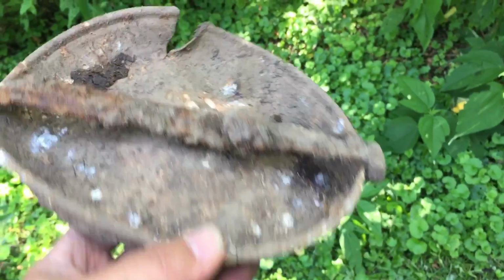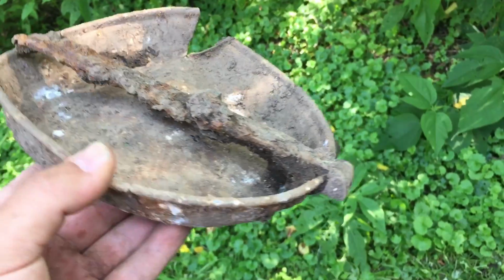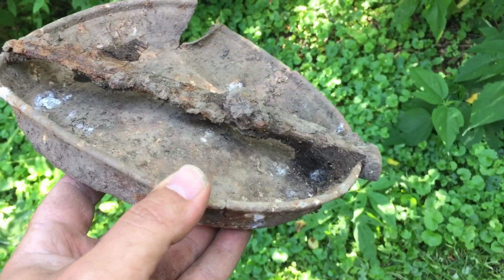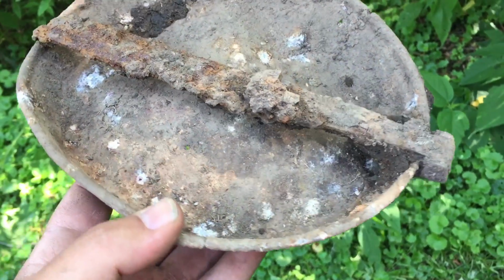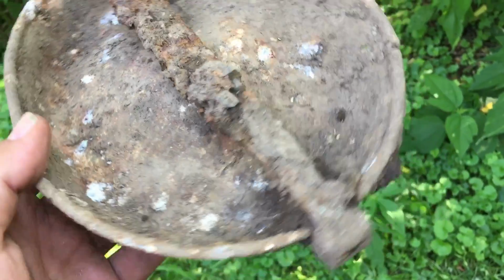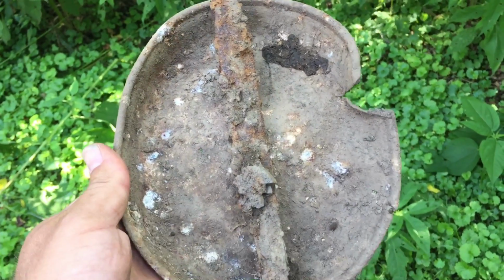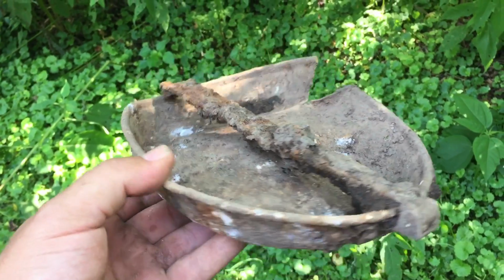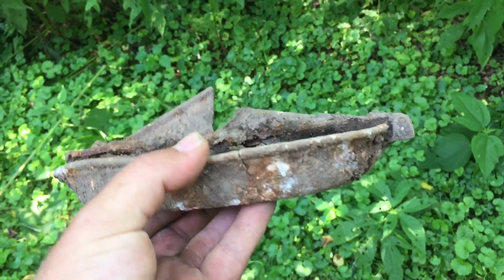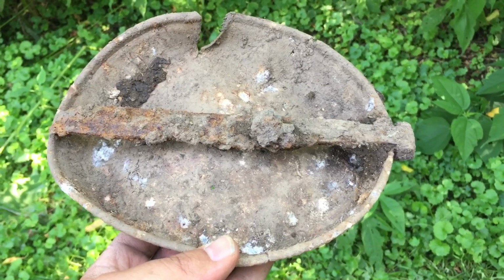Well, I just got this identified and it's pretty cool. That is a World War I era mess kit plate. Wish it had the top on it still, but that's pretty cool. I may have to clean up that. I like my military stuff. I don't know how well that'll clean up. It's pretty shot, but you know, I'm going to give it a try.